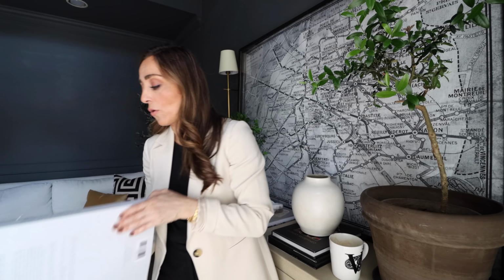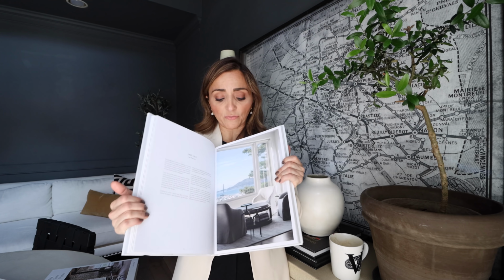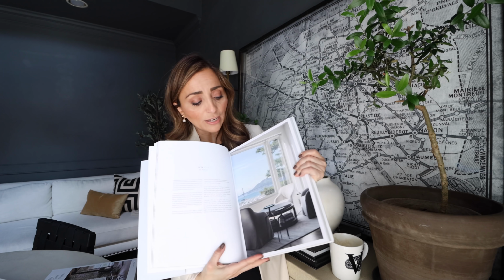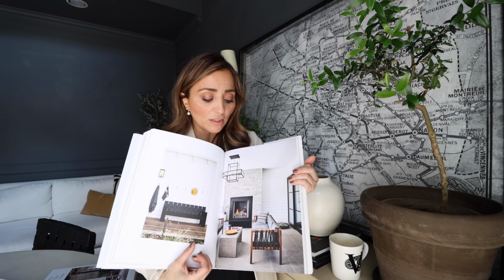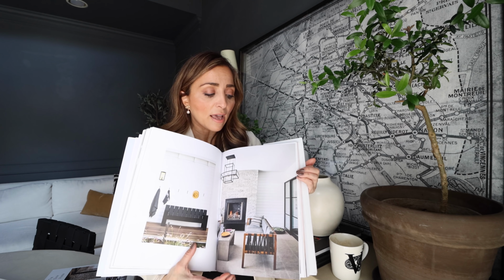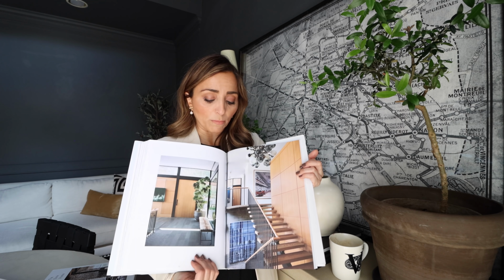I love Nicole Hollis as well. She's amazing and does a lot of very sophisticated spaces, but as you can see, she doesn't always have a lot of stuff in the room, and I think that that is really helpful to see how a few key pieces of furniture can really transform a space.